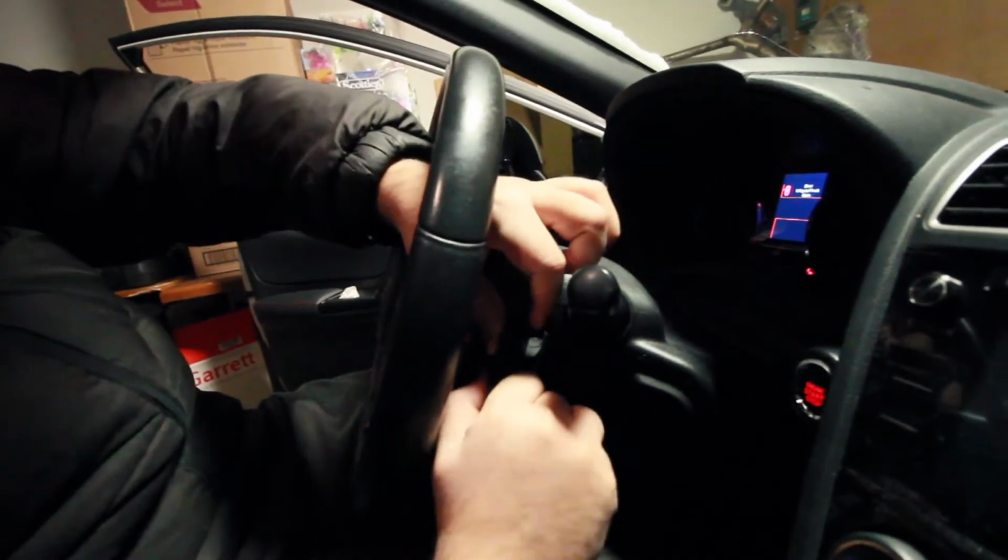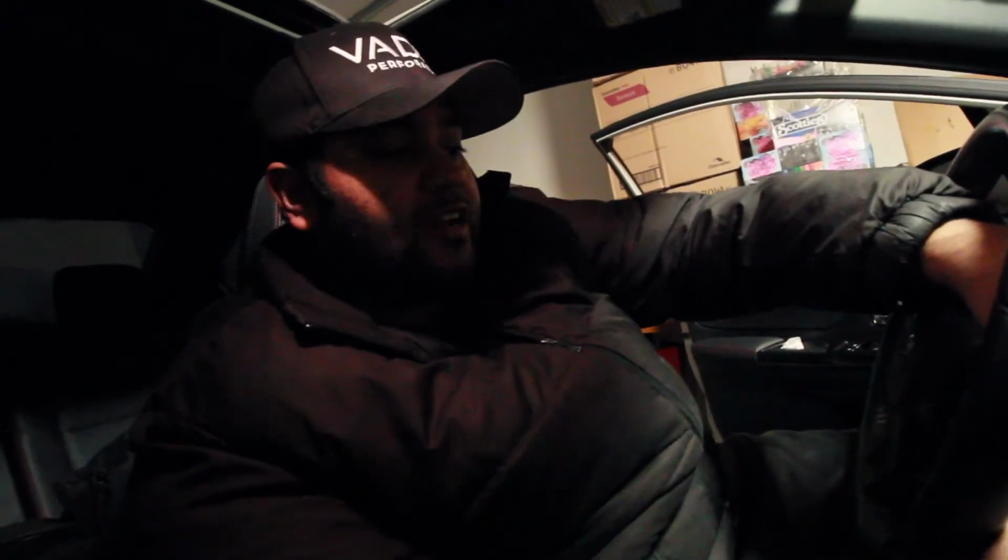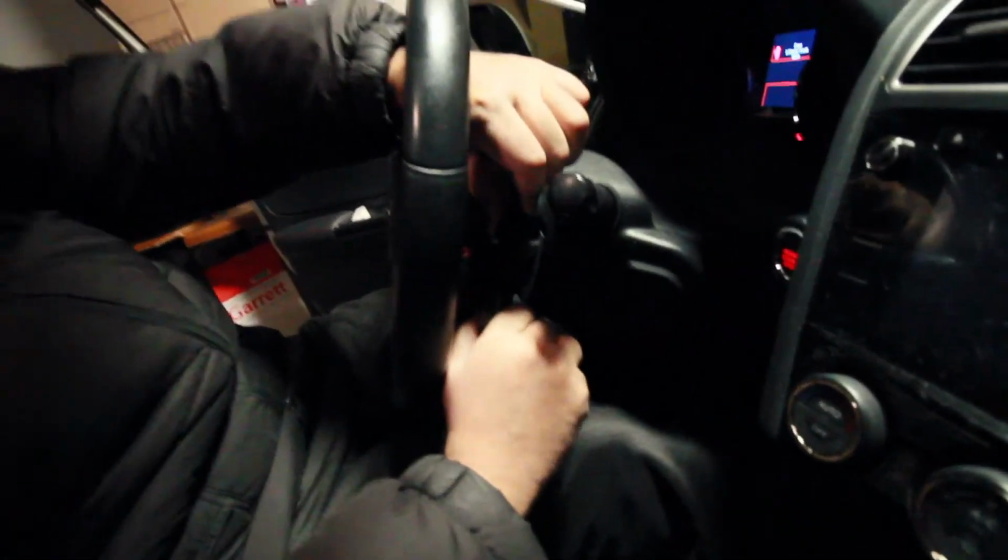Make sure. And just remember, guys and girls, to dry fit these beforehand. These are actually apparently for the Forester, I want to say, because on Amazon it said these were for that car originally, but it also listed the WRX, and they actually fit. So yeah, we got the paddle shifters installed. How do they feel? Coming from the German world, these actually feel pretty legit. Reminds me of my C63 steering wheel, just the way you grasp it and feel the paddle shifters.